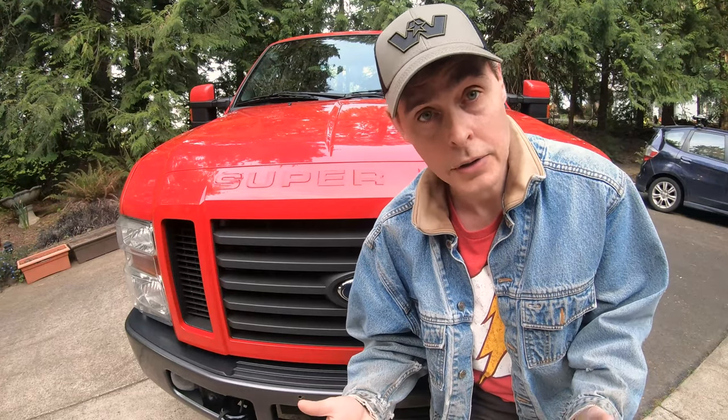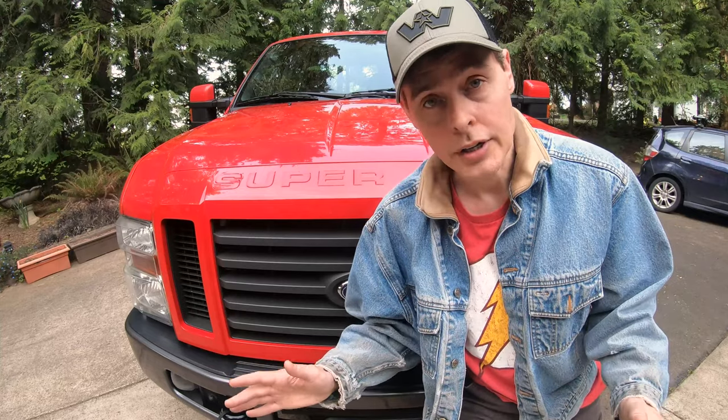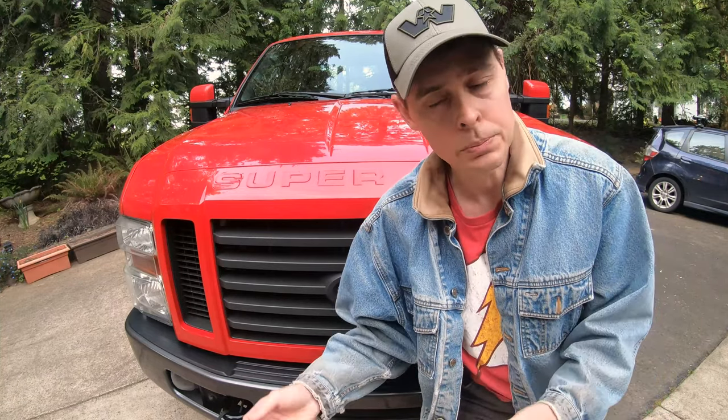It had been a trade-in, and the previous owner was a firefighter. We believe it had been taken very well care of. But just to be on the safe side, we're gonna have our own mechanic go over the truck and let us know what might need to be fixed in the near future.